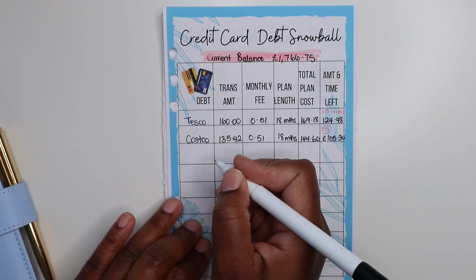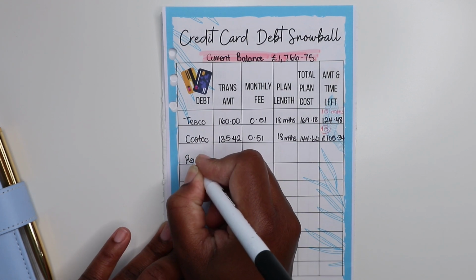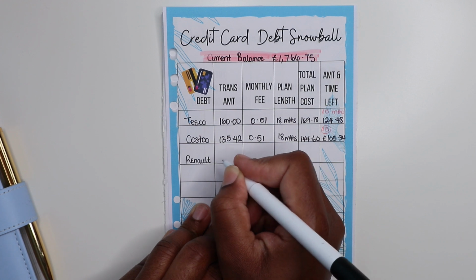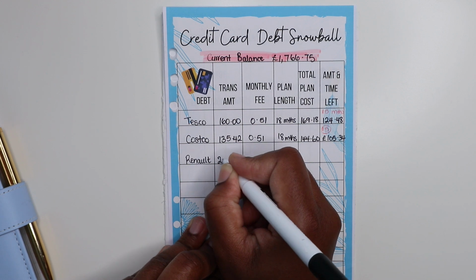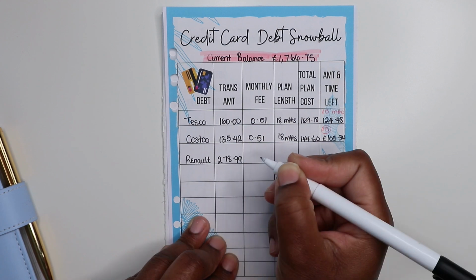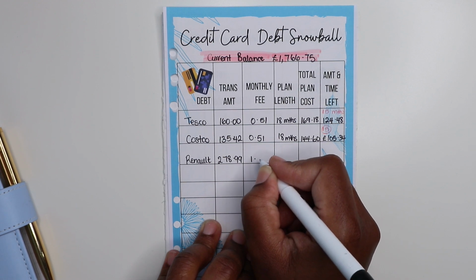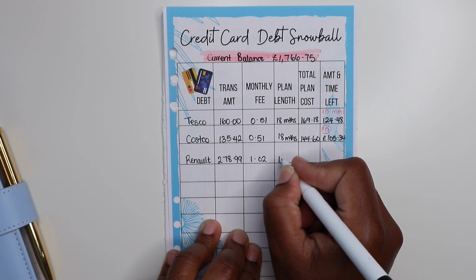Then we have got Nissan, or let's put Renault because that's what came up under my credit card. And this was my car repair. I already told you guys about this. So that's £278.99, and the monthly fee on that is £1.02. The time is 18 months.